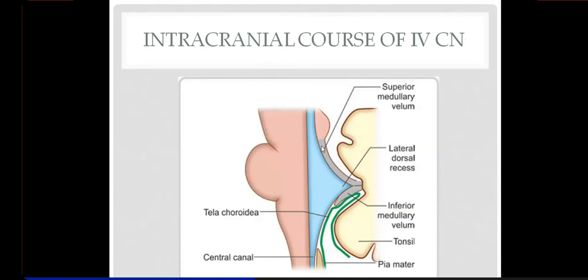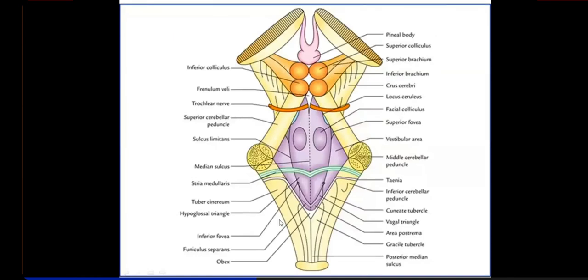So at the level of the superior medullary velum, if you see the dorsal aspect, there is the frenulum veli, from where this trochlear nerve is emerging on the dorsal aspect, right? Look here, this is the dorsal aspect of the brain stem. This is the level of the midbrain, then you have the pons, then the medulla. These are the cerebral peduncles, through which it communicates with the cerebral hemispheres. This is the roof of the third ventricle, the diencephalon, onto which you find the pineal gland, situated on the roof of the diencephalon, or the third ventricle. This is the midbrain.